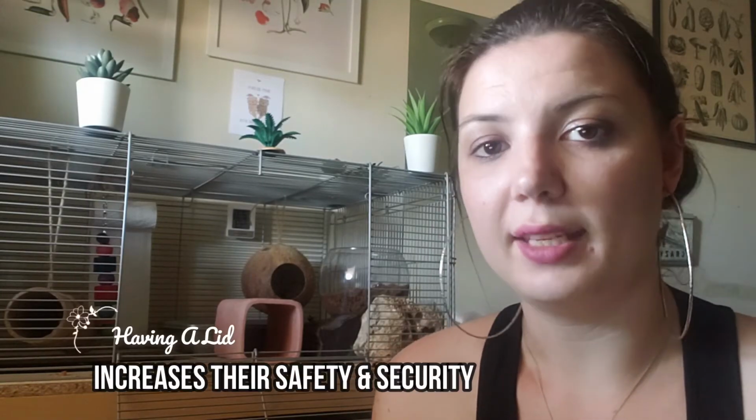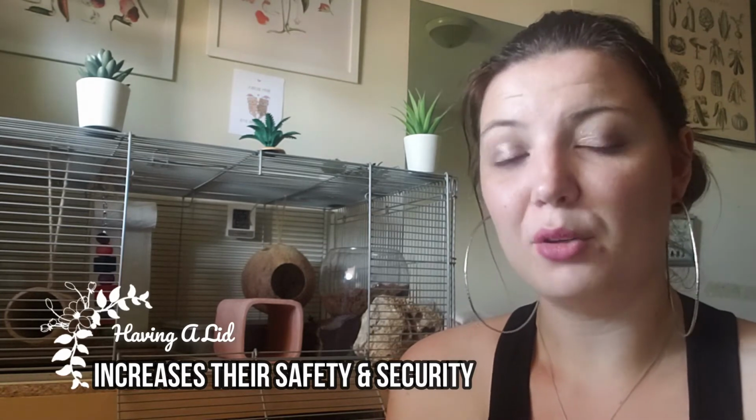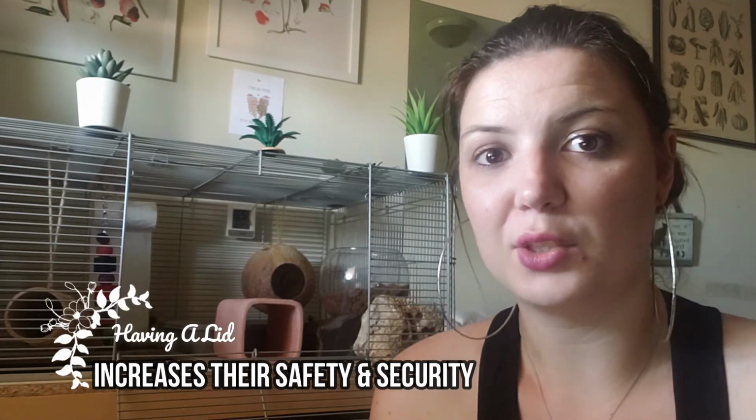Our first thing to discuss on this topic is actually having a lid. It's actually quite crazy to me the amount of homes that I do see with gerbils that don't have a lid on their enclosure. While a gerbil escaping is certainly a risk, having another animal that you live with jump into your tank is possibly an even bigger risk. All gerbil tanks should have a lid. This creates a protective barrier for them from predators that may want to pay their burrows a visit.